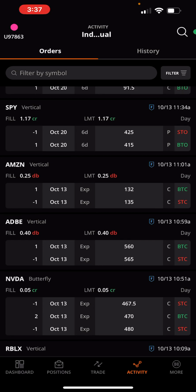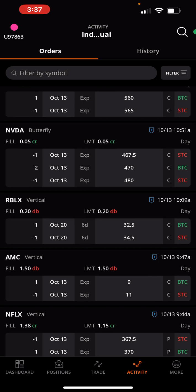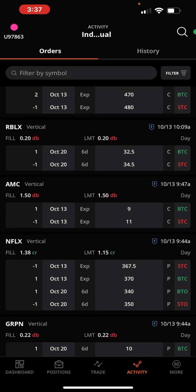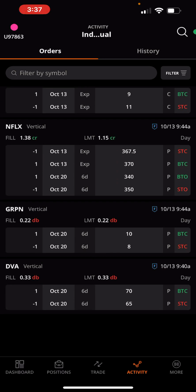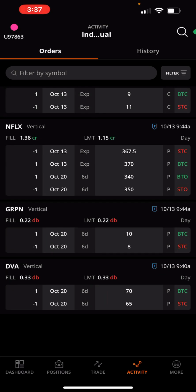So Amazon, to answer Matrix. So Adobe closed out for a profit. Nvidia, another credit to close it out. Closed out Roblox. AMC got me, beat me, and Netflix beat me, but I rolled it for another credit because IV rank should be decent in Netflix. We'll take a look at it. Closed Groupon and Davita for profits.